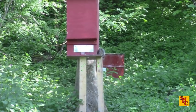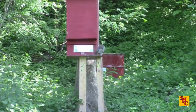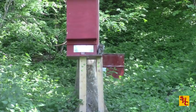Sometimes you get a second shot opportunity, or they're needed to have a second shot. But it's rare with this methodology that you get a wounded squirrel, one that gets away. With a good headshot, they don't tend to go far.